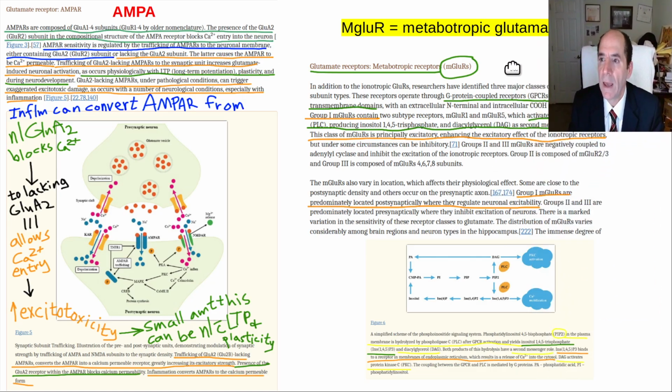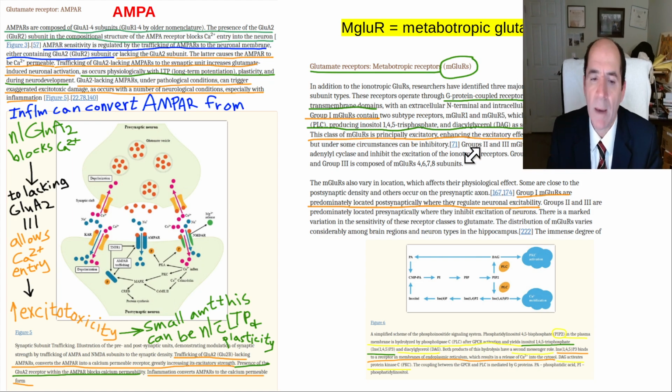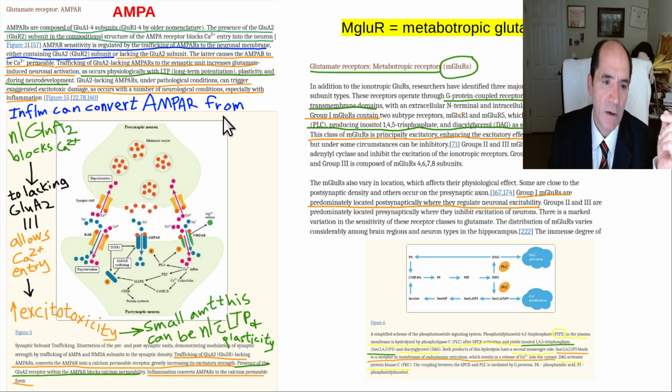There's such a thing as AMPA receptors. So AMPA receptors are primarily sodium channels, okay? But when there's inflammation, the inflammation can convert the AMPA channels into something very much like an NMDA channel. So what I'm saying is normally it's only a sodium channel, and you've got something called glutamate A2 receptors, and they block calcium. But when you lack glutamate A2, you can switch out the type of AMPA receptors on the plasma membrane, and the ones lacking glutamate A2 will allow calcium entry, and they can increase excitotoxicity.